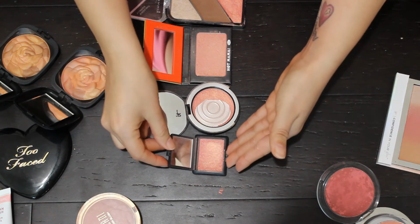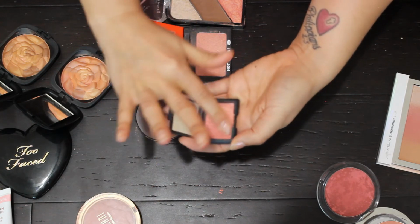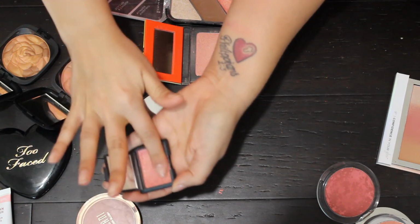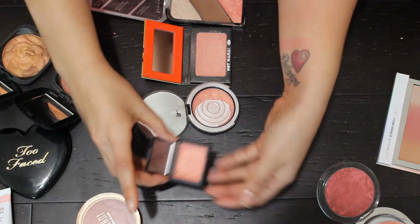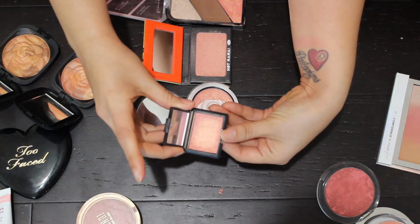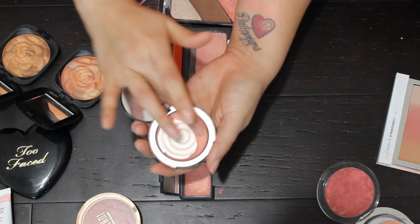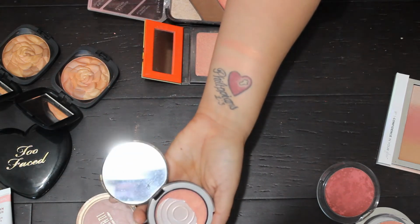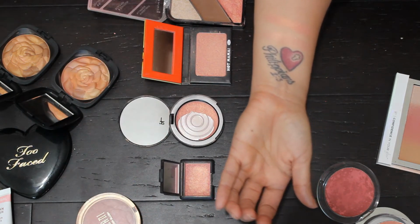So we have the NARS one. I will swatch first because I know that's one of the most expensive, and we'll just compare them. So I am gonna build it up just because it doesn't swatch very well. I feel like I've definitely made it somewhat hard pan. Okay, and then the It Cosmetics one, which I'm sure is pretty expensive as well. See, even right there you can see how similar they are, but the NARS one is just a little bit lighter. So you get a little bit more pigmentation with the It Cosmetics one.